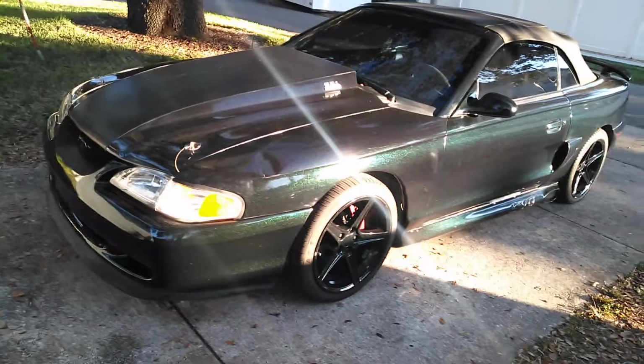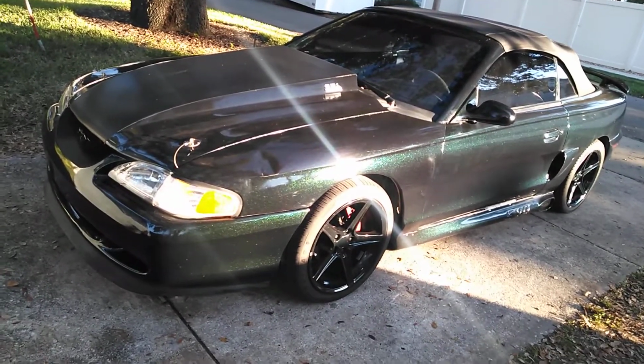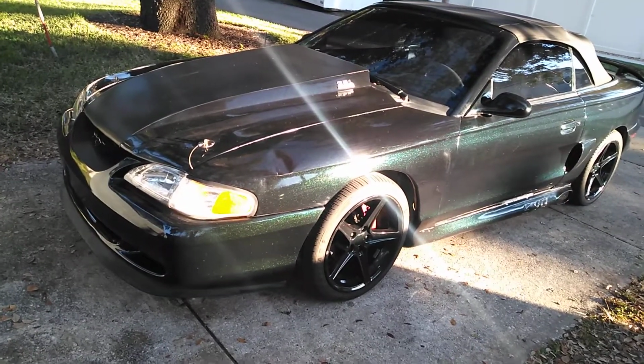Before I go any further, I haven't really driven this car. I've let it idle for maybe 5-10 minutes, turned it off. I've driven around the block. I haven't really let it run for an hour or two.